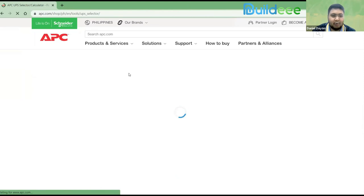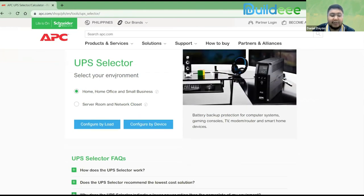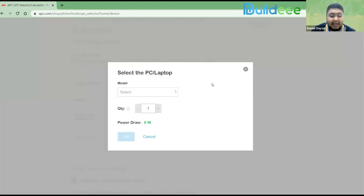After that, since we're on home solution, we go to home office and small business, right? And then configure by load or configure by device. So if you have an idea of the power consumption of your device, you can configure by load. But for example, if you don't know, you can configure by device. So it can be a gaming console, a monitor, or a television, PC, laptop. So for example, we have a PC or laptop.